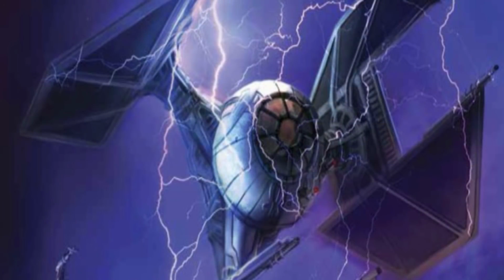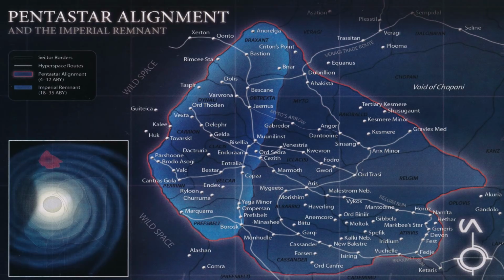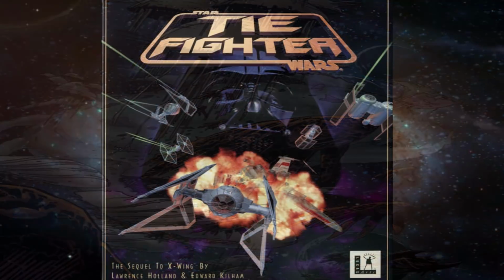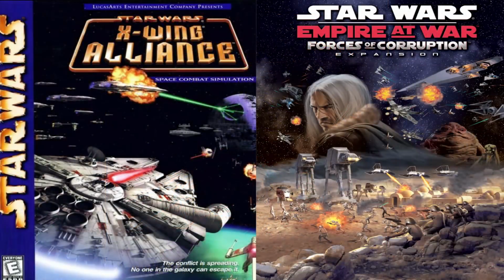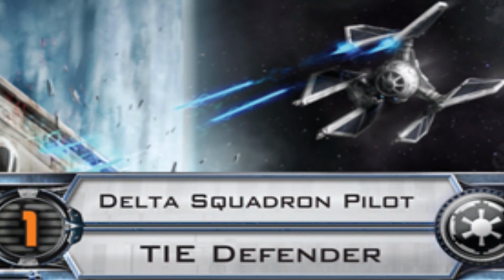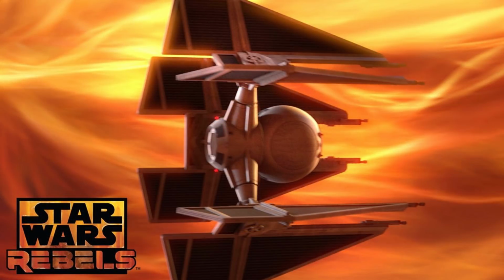Even after the fall of the Empire, the TIE Defender would live on in the Imperial Remnant for at least another 44 years, and was even used in the fight against the Yuuzhan Vong. So that's it for the TIE Defender, and the only behind the scenes facts are that it was originally introduced in the 1994 LucasArts video game, Star Wars TIE Fighter, and later made appearances in different video games, as well as a whole bunch of different role-playing games, and of course made its way back into canon via the Rebels TV show.